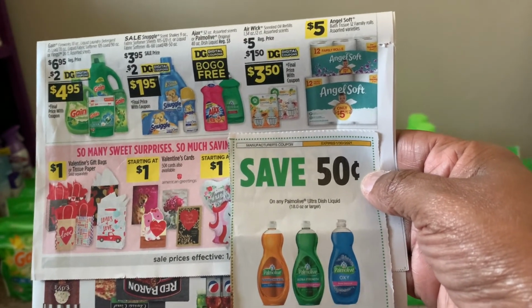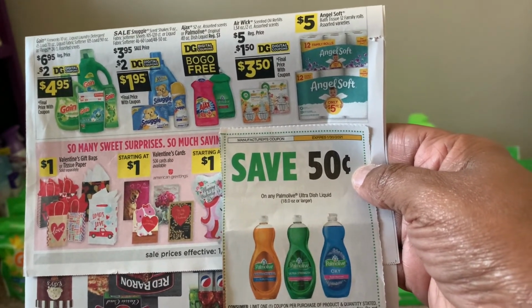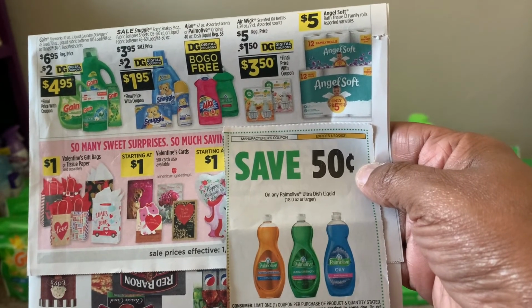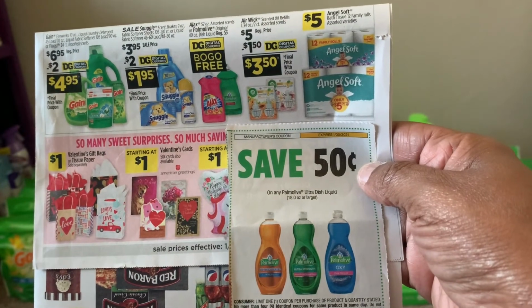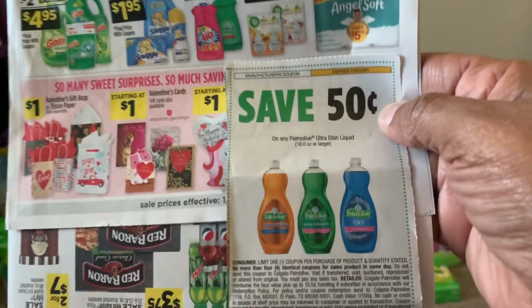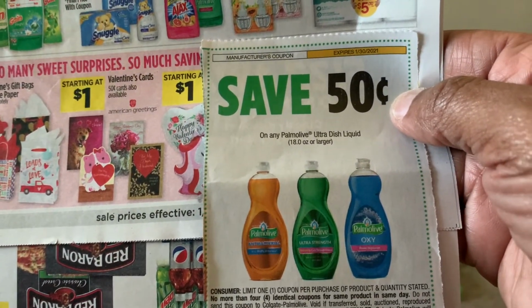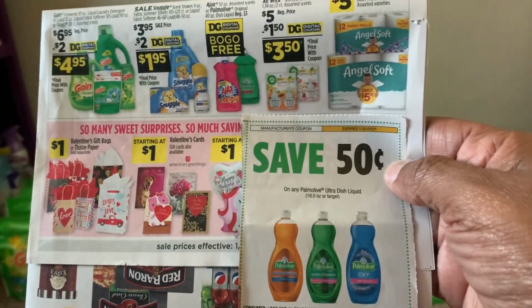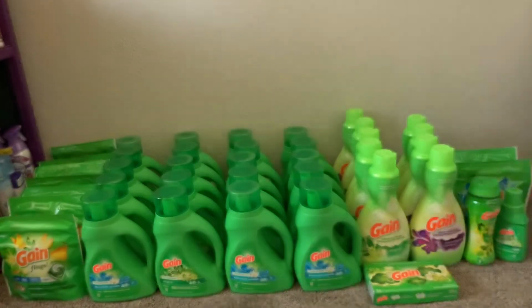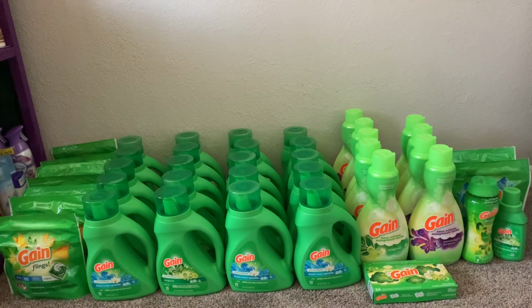Tonight, or it does start tomorrow, which is Sunday. Buy one, get one free. And if you have this particular coupon, it will take for that item, because as you can see, it says 18 ounces or larger on the Palmolive. So hopefully your store has the Palmolive. So that's about it, guys.